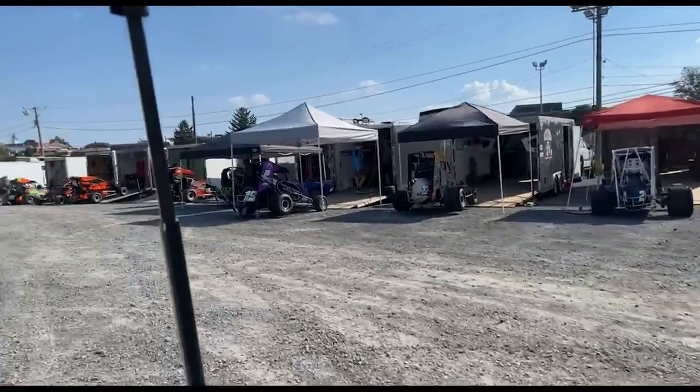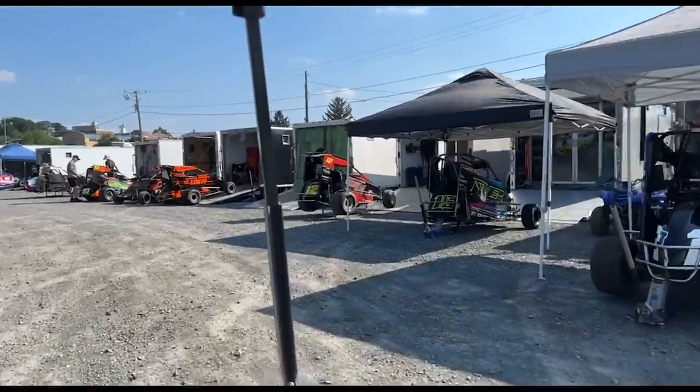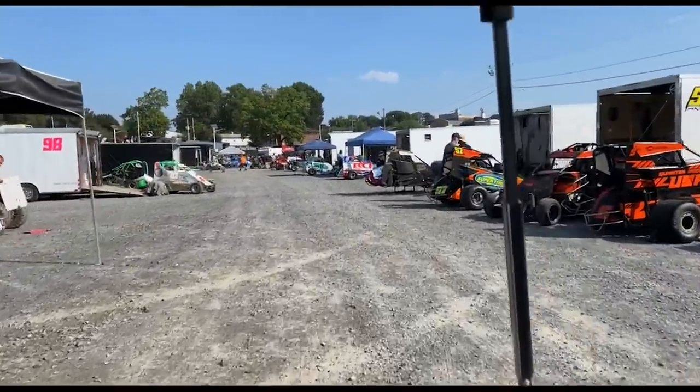A lot of cars here tonight. 600s. Yeah. How many 600s do you think there'll be? 90, 100. Oh my god. I saw there was 80 last night at Speed Week. It's crazy.